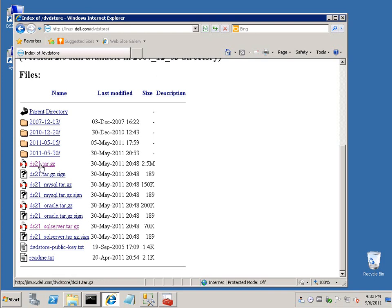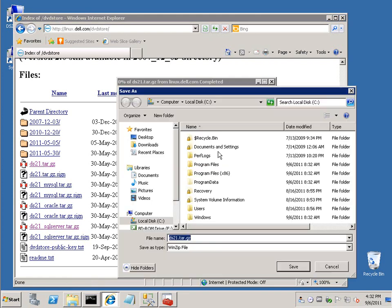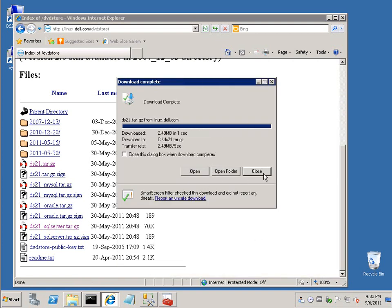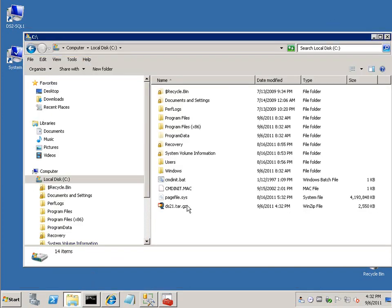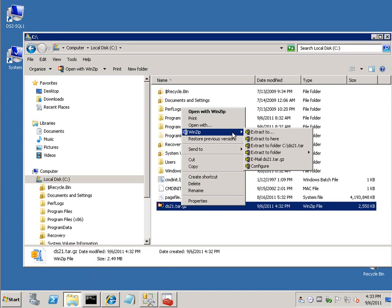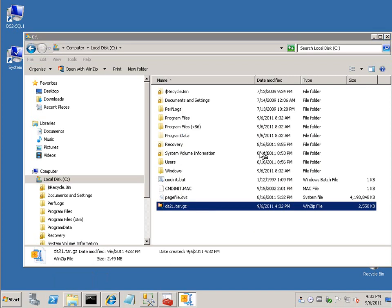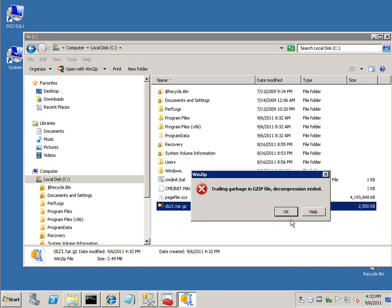Let's go ahead and download the main tarball, ds21.tar.gz. I'm going to save it to my C: drive, and I'll explain that in a minute. Okay, that's complete. Let's step over here and take a look at the C: drive. There it is, the one I just downloaded. I use WinZip to unzip these. There's a lot of different tools you can use. Let's just say extract to here. It's asking me, should WinZip decompress this one file? Yes. And you always get this error message about trailing garbage in the gzip file.